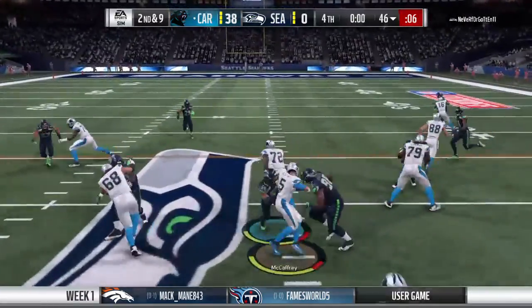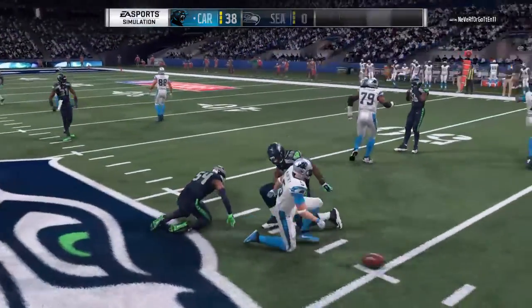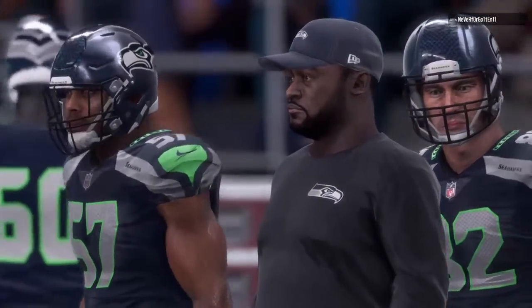They'll run it now out of the gun. And he'll take this for a short gain on what will prove to be the final play of this ball game.